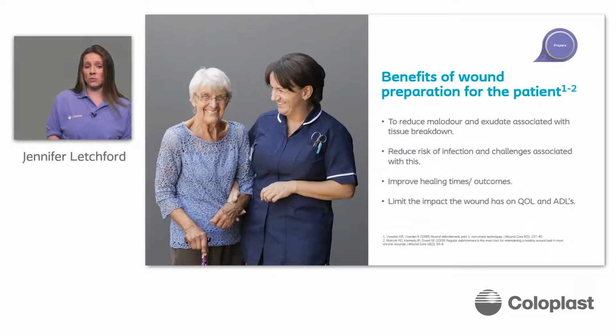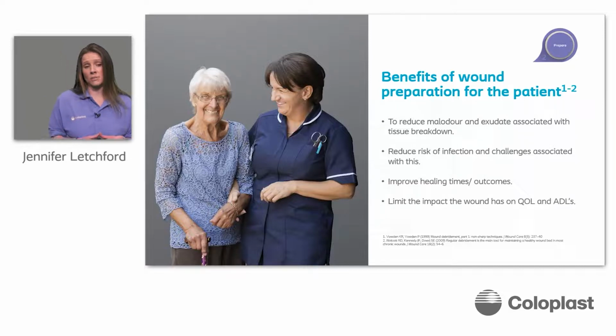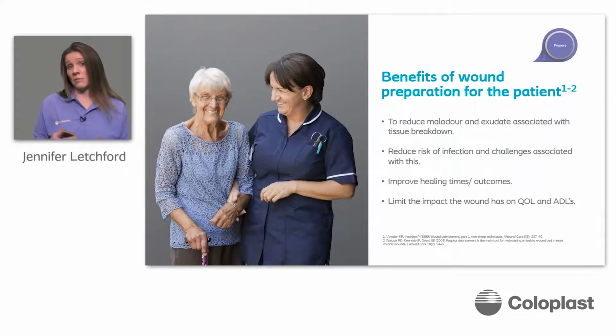So the benefits of wound preparation for the patient. Patients can really benefit because actually we've already seen that with good wound preparation, healing times improve. It also will help to reduce any malodour or associated exudate increase by removing those devitalised tissues. It reduces that risk of infection for our patients and improves those healing outcomes and healing times. So it has a limited impact on those patients' quality of life and activities of daily living.